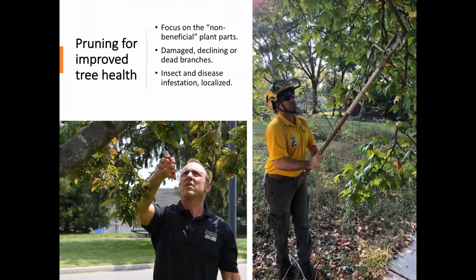Pruning for improved tree health should be a goal every time we prune a tree. We need to focus on those non-beneficial plant parts, and we'll talk about what those look like. Those are things like epicormic sprouts or suckers, or damaged or declining or dead branches. We can also have an impact on the tree health from a pest control perspective. Oftentimes in the summer, we'll see those webbed tent caterpillars growing on the ends of the branches or bagworms. By simply pruning those off or picking those off, it eliminates the need for a pesticide application, saving money and also impact on the environment.